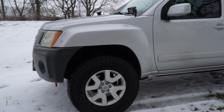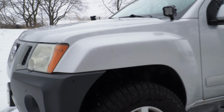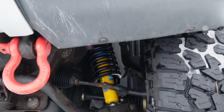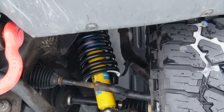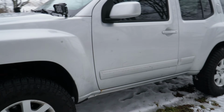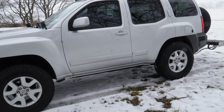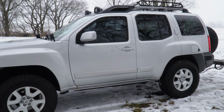And you'll notice I also upgraded the shocks. Let me see if I can get down there and get a good shot for you. That's probably the best I could do. You'll see them better in the back, but the shocks are Bilstein 4600s. They're brand new. They were worn out, so I had to replace them. Those are within the last 6 months, and they work really well.